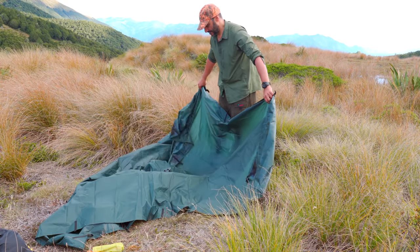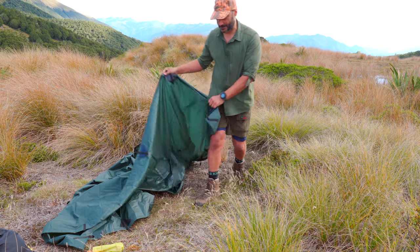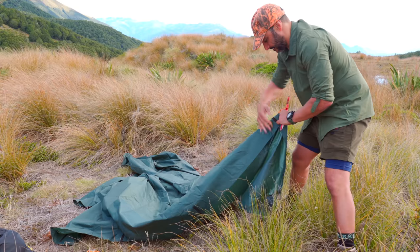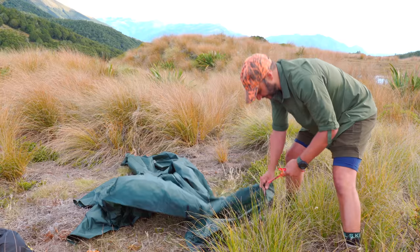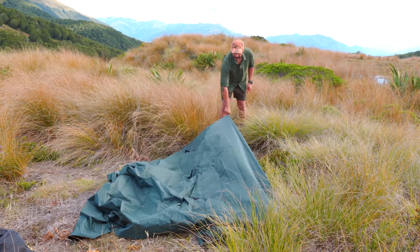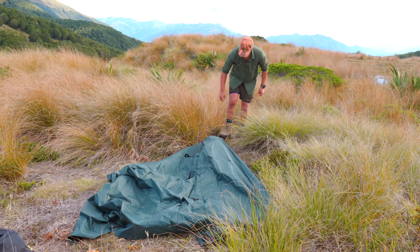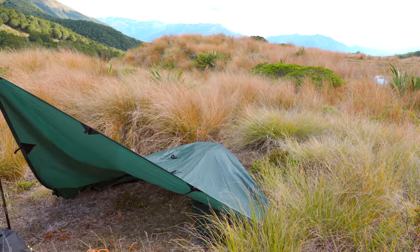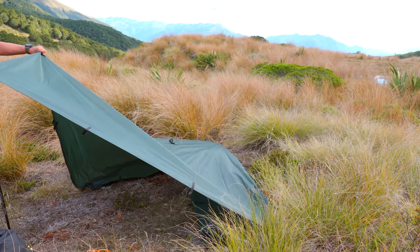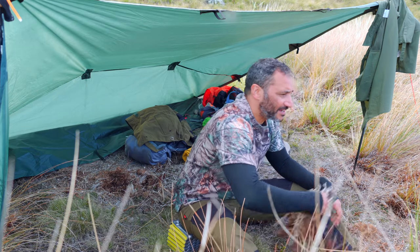So I want to have a little bit of a lying down area, so I'm going to fold it back on itself and tie it back like that, just on the edge of this tussock here. So something like that. And then guy the back out. Yeah, that'll work well. Camp is set up.